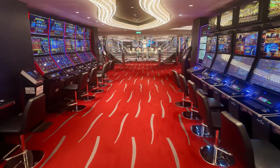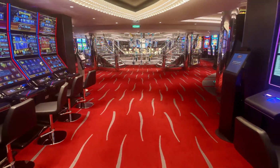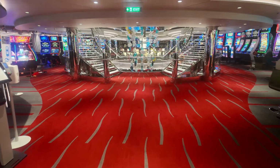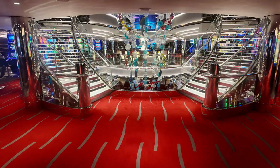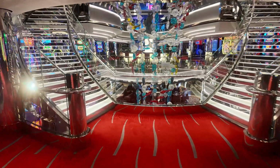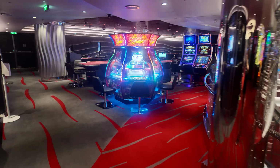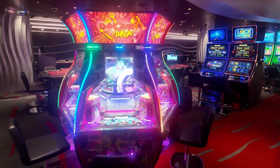And that will take place in the casino. There are designated areas, but it's a ship, so the smoke finds its way around. And you will see that a lot on deck 8 outside as well, lots of smoking. So just so that you're aware of it, if you are sensitive, you can avoid this area. The casino is, again, very large, lots of table games, lots of slot machines.